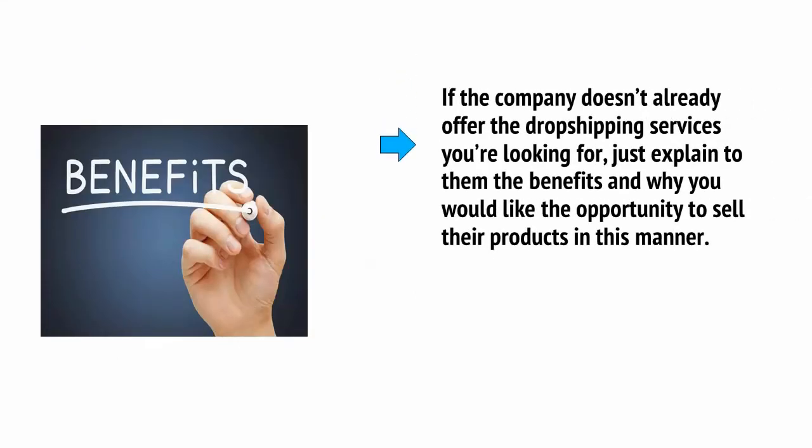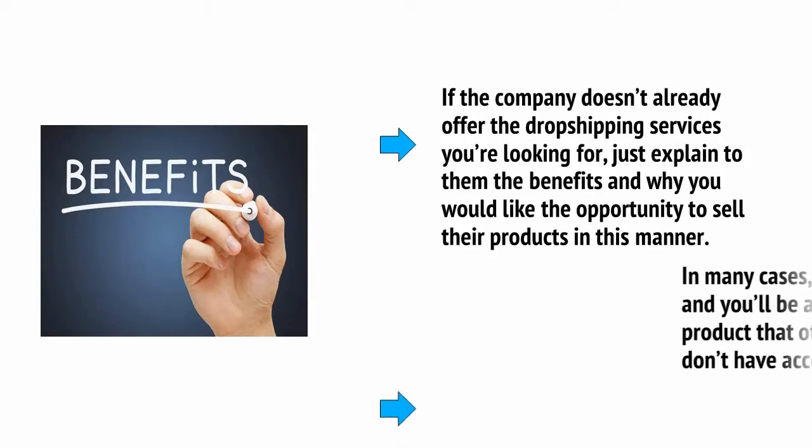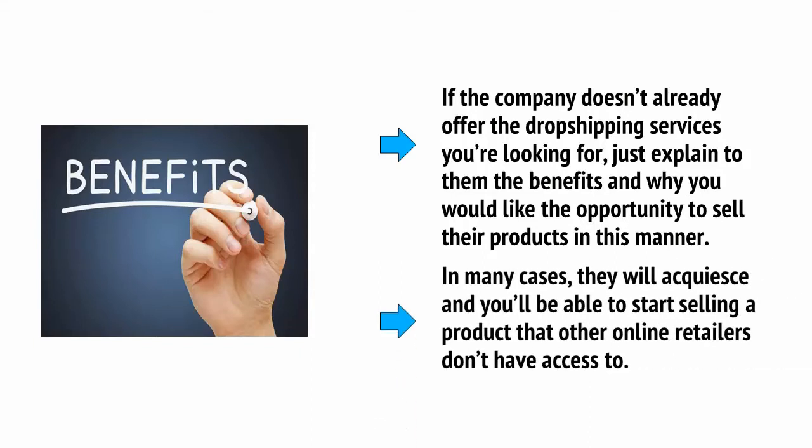If the company doesn't already offer the drop shipping services you're looking for, then just explain to them the benefits and why you would like the opportunity to sell their products in this manner. In many cases, they will acquiesce and you'll be able to start selling a product that other online retailers don't have access to.